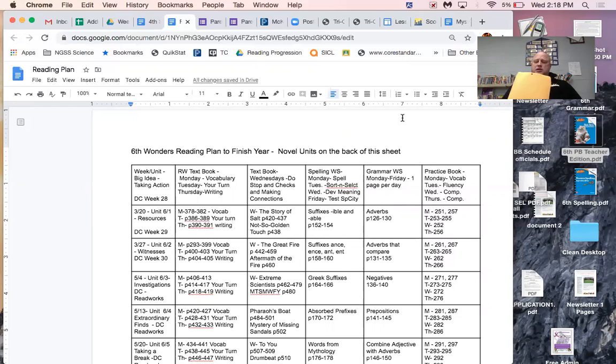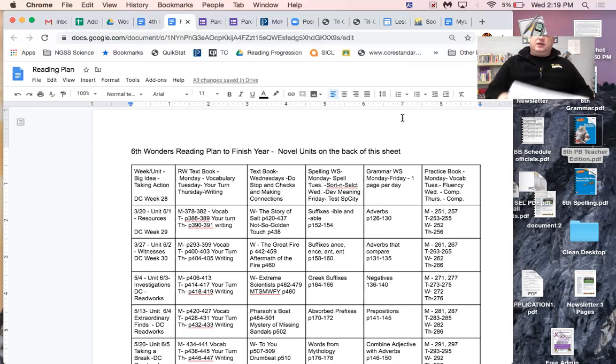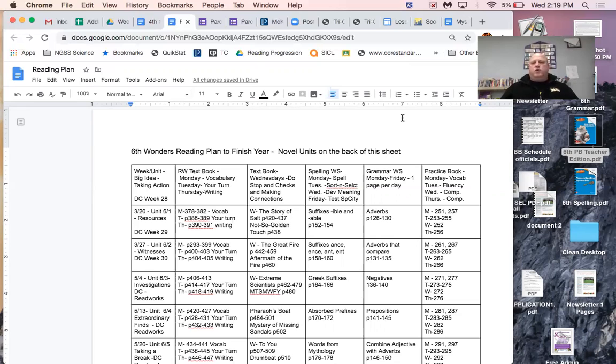But in this packet, I tried to make it very simple. First of all, you have this sheet that looks just like what's on your screen. Inside the paper clip are the hard packets for the week for grammar and spelling. If you look at the very bottom of the sheet, it will tell you 6-1. So the first set that's stapled together has the packets for unit 6-1, both spelling and grammar.